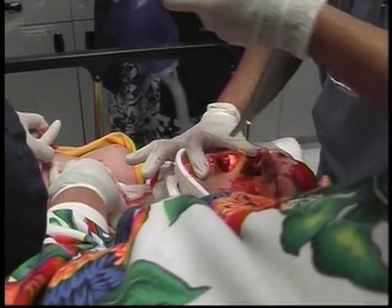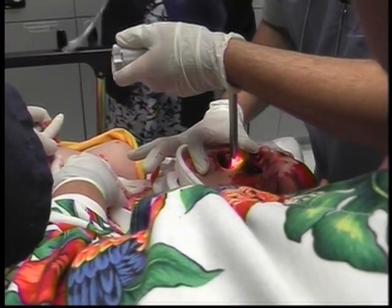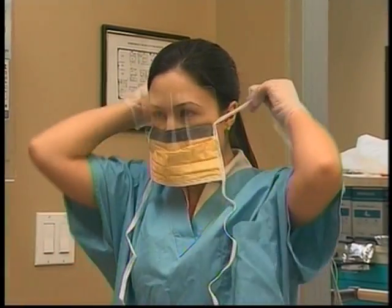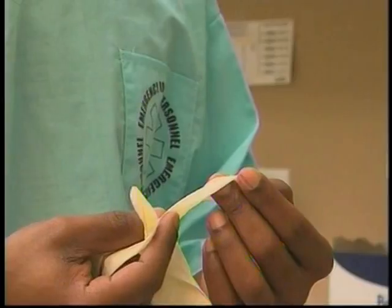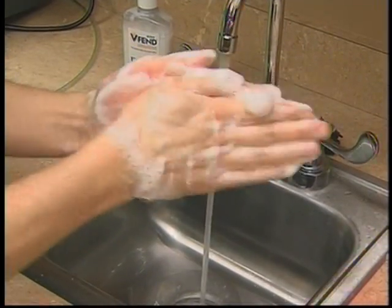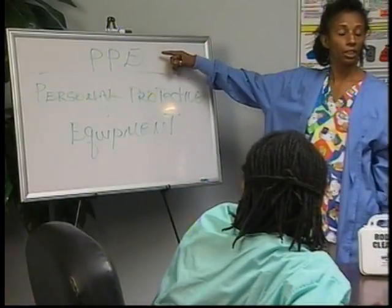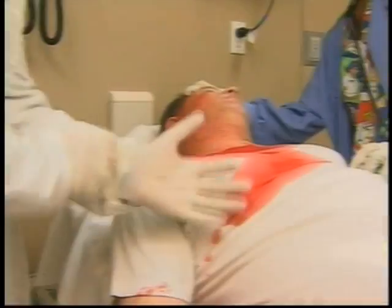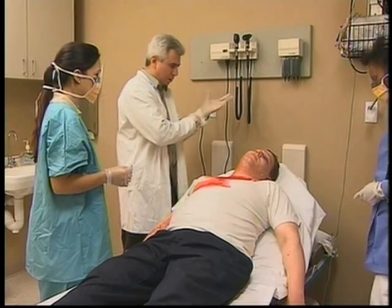Remember, blood-borne pathogens are serious hazards to your health. To ensure safety, don't take chances. Be aware of potential hazards and use safe work practices. Your risk of exposure can be greatly reduced by remembering and practicing the information presented in this program.